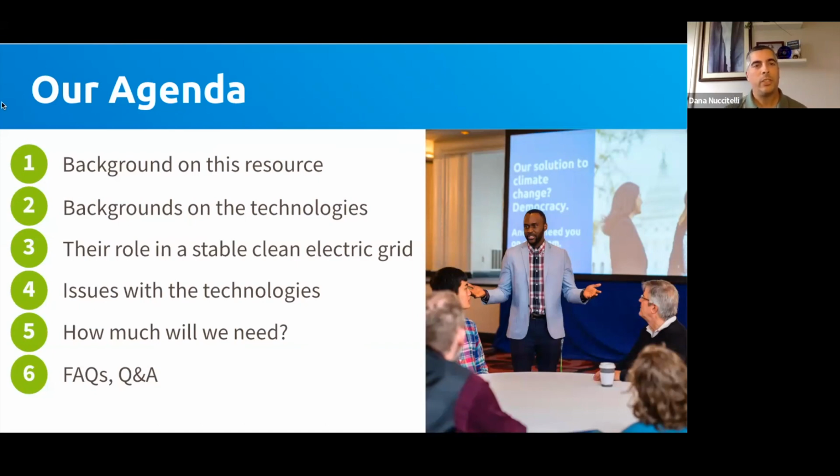So this is our agenda for tonight. We're going to start by talking about the background, why we created this resource for a stable, clean electric grid, and then go into the backgrounds of each of the technologies that we're tackling tonight and their roles in creating a stable, clean electric grid, how they're going to contribute to that, the issues with each of the technologies, how much of them we're going to need to get to a net zero clean electric grid. Then we're going to tackle a few frequently asked questions and then do the Q&A, where you can use the Q&A button to ask questions.